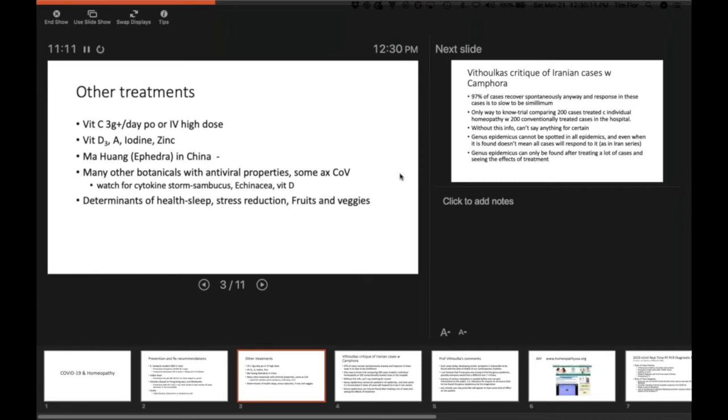Yeah. Let's continue with a few slides here. We'll do questions in a second. So again, determinants of health, we're all aware of that. Eat more fruits and veggies. We're talking about the vitamins, especially vitamin C. Sleep, stress reduction.